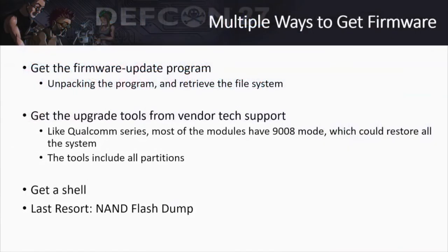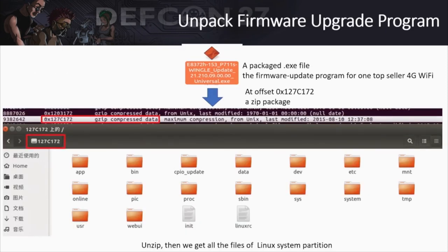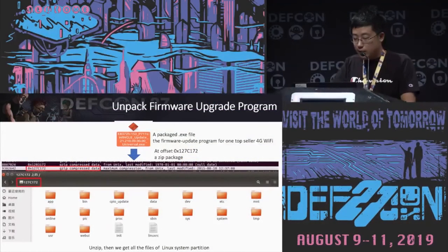First, I will introduce several methods for obtaining firmware. If these methods don't work, there is an ultimate method, NAND flash dump. We can get the firmware by downloading the firmware update program from the official website and unpacking it. This figure shows the firmware update program of a well-known 4G Wi-Fi device. We easily get the Linux system partition inside by unpacking the .exe file with binwalk.